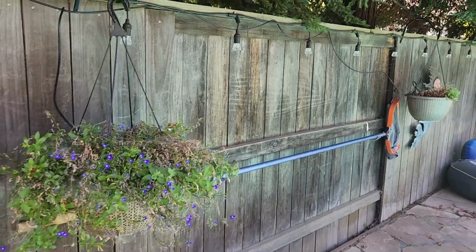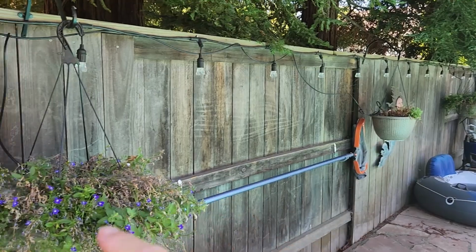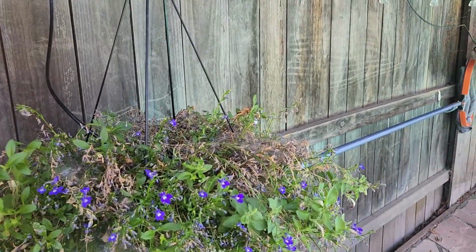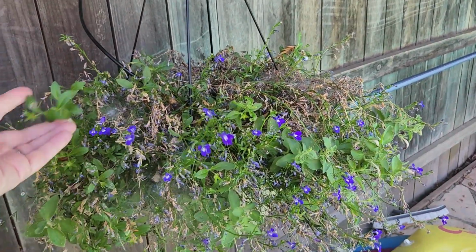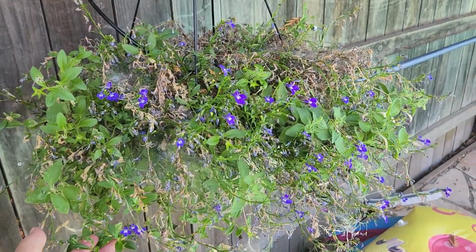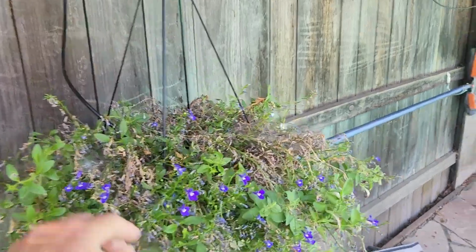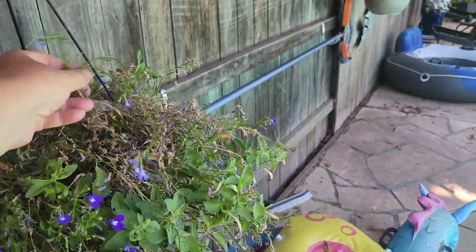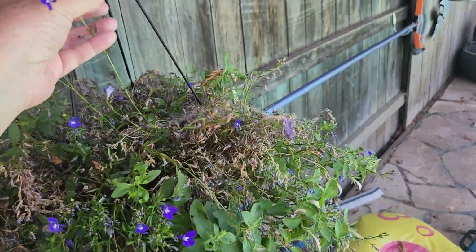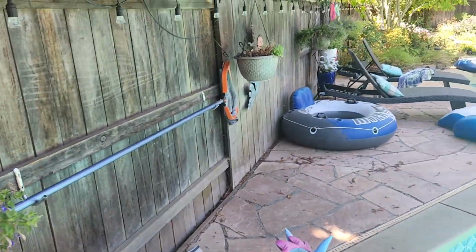I also planted along this fence line one, two, three, four pots. I have lobelia in here, petunias in here, and calibrachoa in here, and it just doesn't get enough sun to really do well. And I guess there's just not enough water at 114 degrees to keep the lobelia happy, so that's not really doing all that well there.